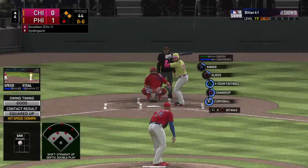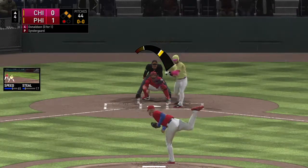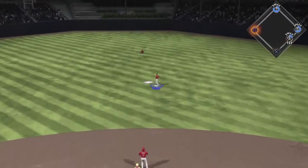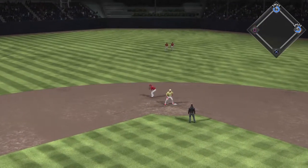So stepping in, Josh Donaldson, as he'll look to bring home that tying run from second with a base hit into the outfield. Hit in the air to shallow center. Rendon onto the grass. He makes the running play. 2 down.